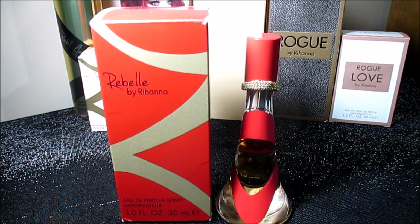At first, I didn't mind because I didn't like this perfume as much at first, so I didn't mind that I had the small bottle. And now I'm mad at myself because I've come to really love this perfume, and now I'm upset that I only have a small bottle.